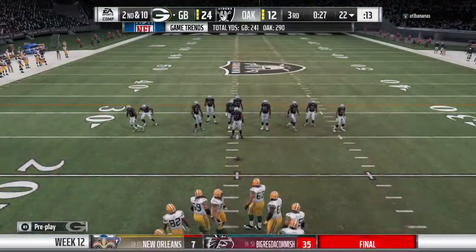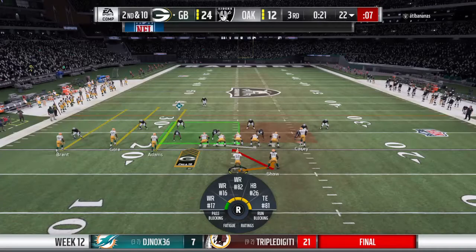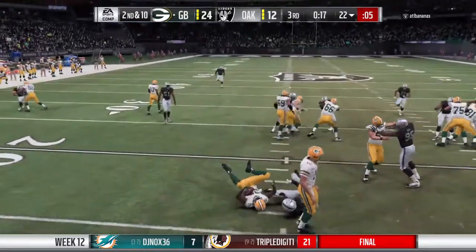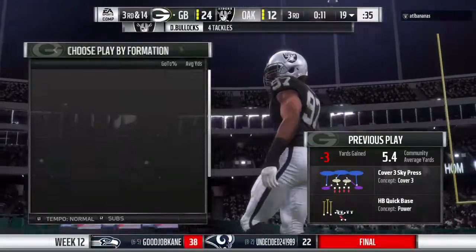Ten yards still left on 2nd down. They'll run it now out of the gun. And he will lose yardage on the play, back at his own 19-yard line. So he loses 3 yards there.